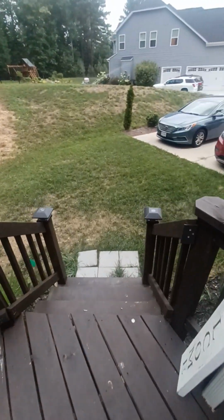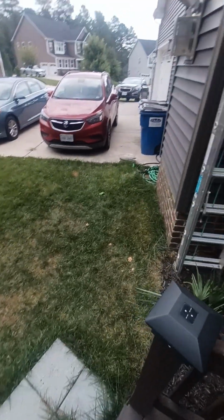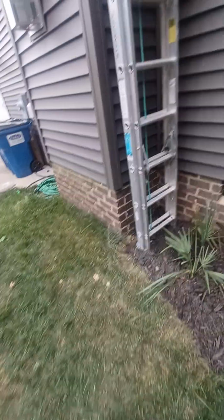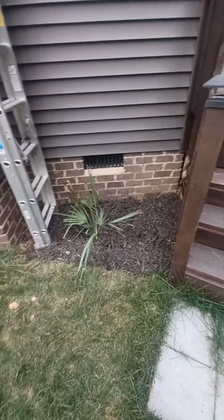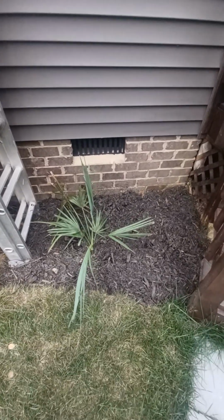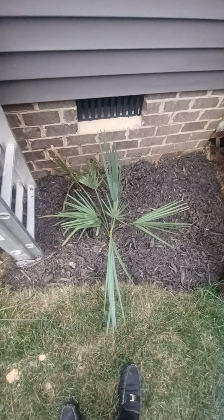But we did make some additions to our cold hardy. Again, forgive my yard. It's still a work in progress. We just finished the deck probably last month. Added another Sable Minor palm. This one's a little bit smaller than the bigger one I had, but I picked him up for 20 bucks, so I couldn't say no. I got two of them.